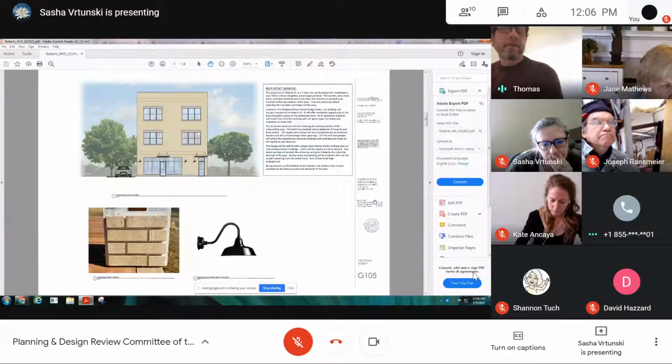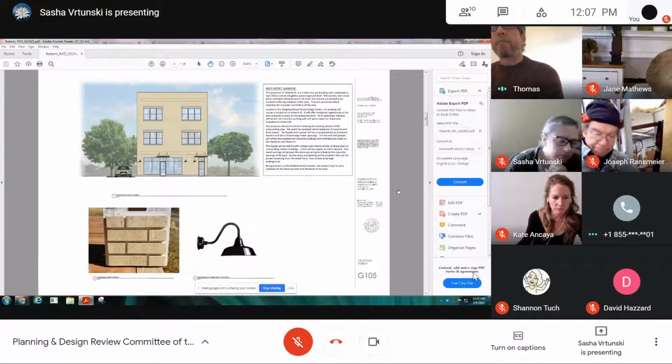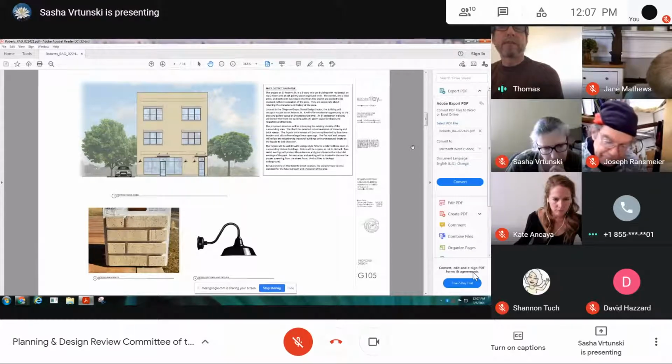The number of units in this building is approximately 3 residential units, and the square footage is approximately 2,400 square feet on each floor, except for the ground level. We have a gallery space of about 700 square feet, and then the parking beyond that.